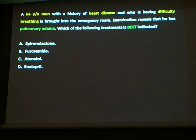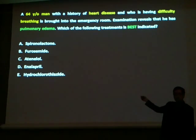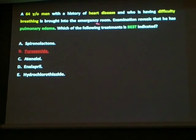Alright, so the best answer here, oh, I forgot hydrochlorothiazide. No, it's not the answer. The answer here is furosemide. Now wait, why is it the best answer? So I will go back to who said ACE inhibitor because there is a heart disease. I will highlight another key term here, and it's this one.